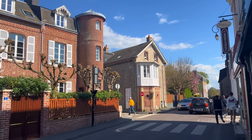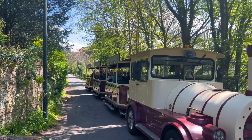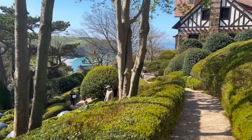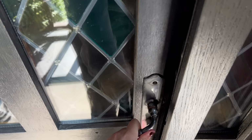Another great place to see the views is from the top, near the Chapelle Notre-Dame de la Garde. You can walk or hop on a little tourist train, or go from the Jardin d'Étretat right next to it. The garden is really lovely and worth checking out, though we did think the price was a bit steep for what it was, just keep that in mind. Still, we're glad we went.